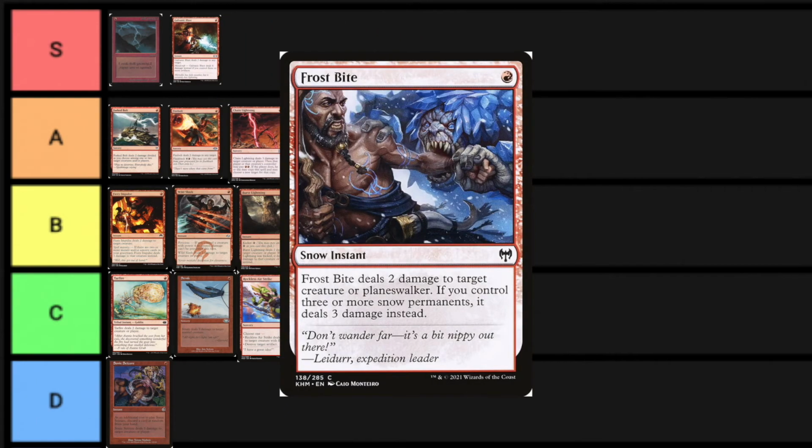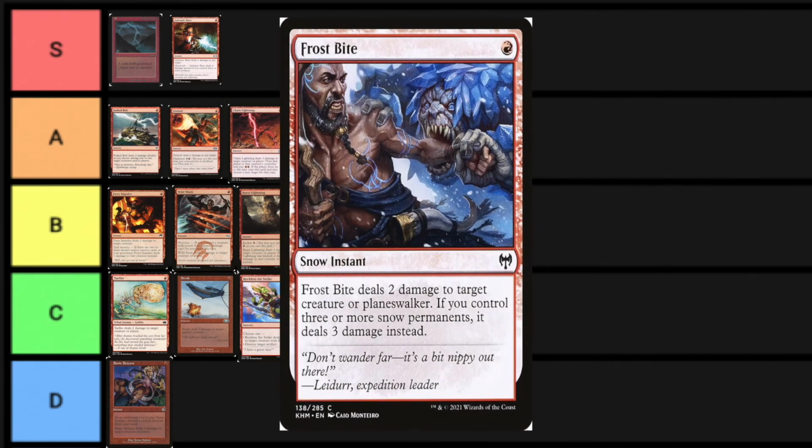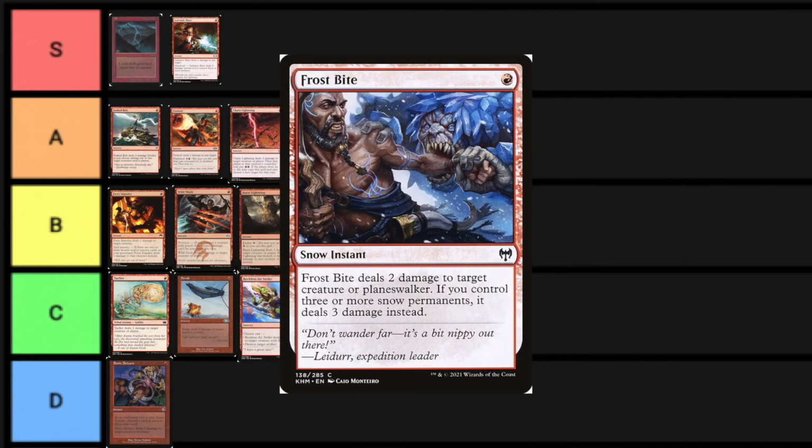Not to date this video too much, but in the Forgotten Realms standard, this card is really strong, and it hits planeswalkers, and because of that, I'm putting it in B tier.